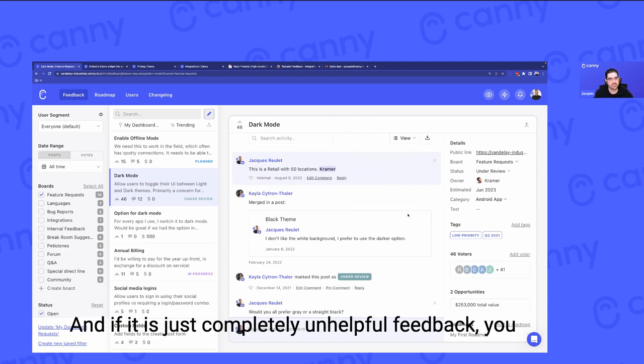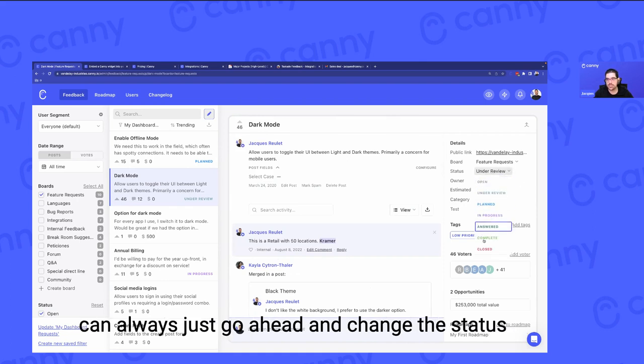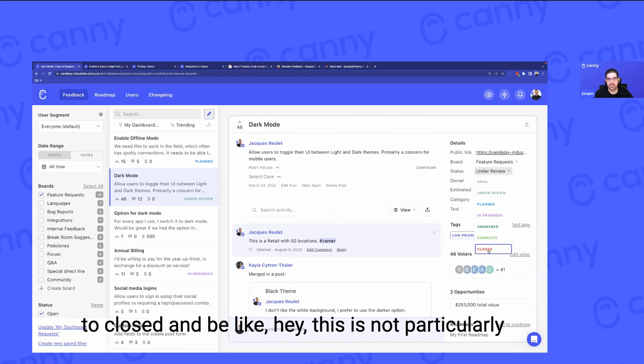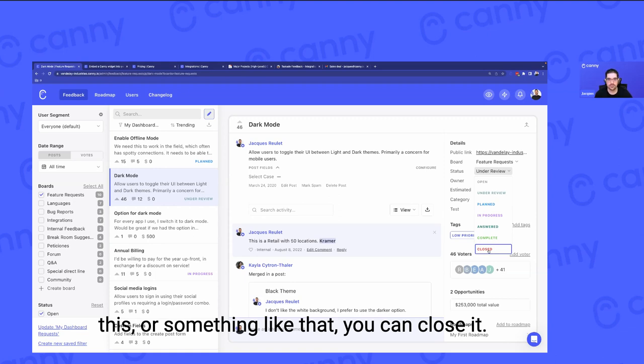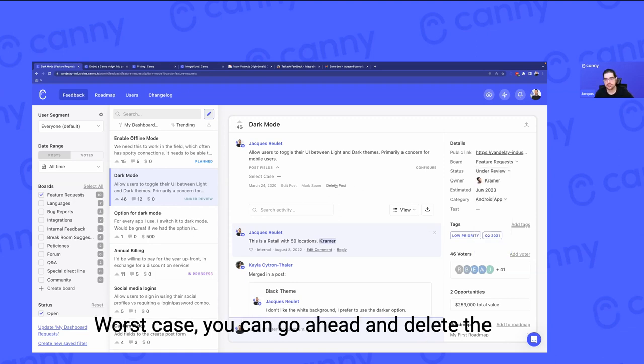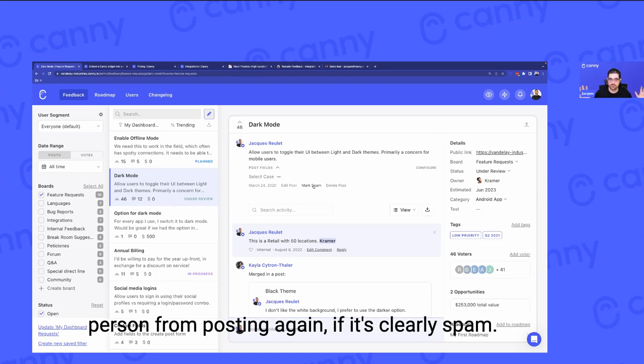And if it is just completely unhelpful feedback, you can always just go ahead and change the status to closed and be like, hey, this is not particularly useful feedback, or we've already answered this or something like that. You can close it. Worst case, you can go ahead and delete the post or even mark it as spam to prevent that person from posting again.